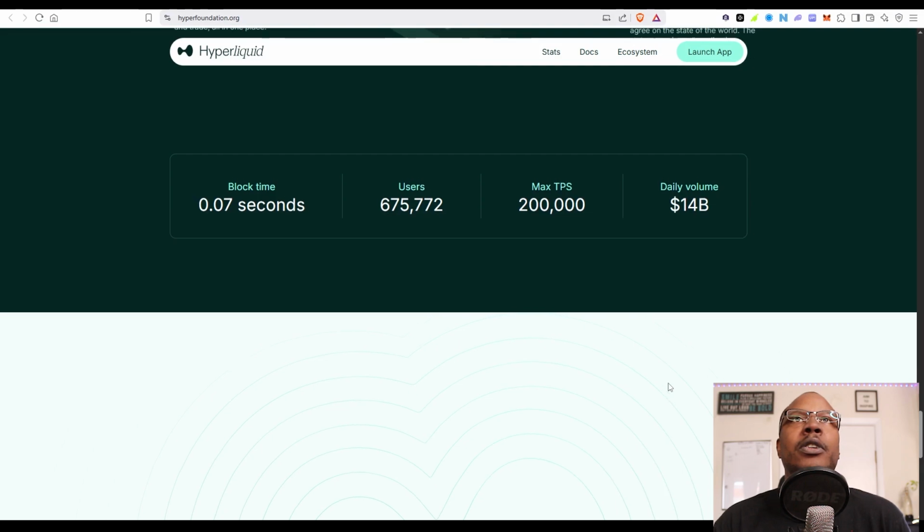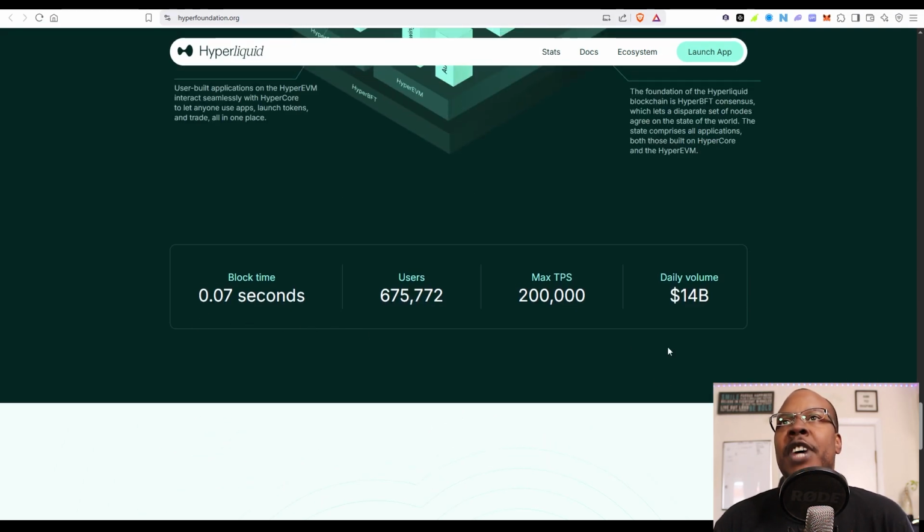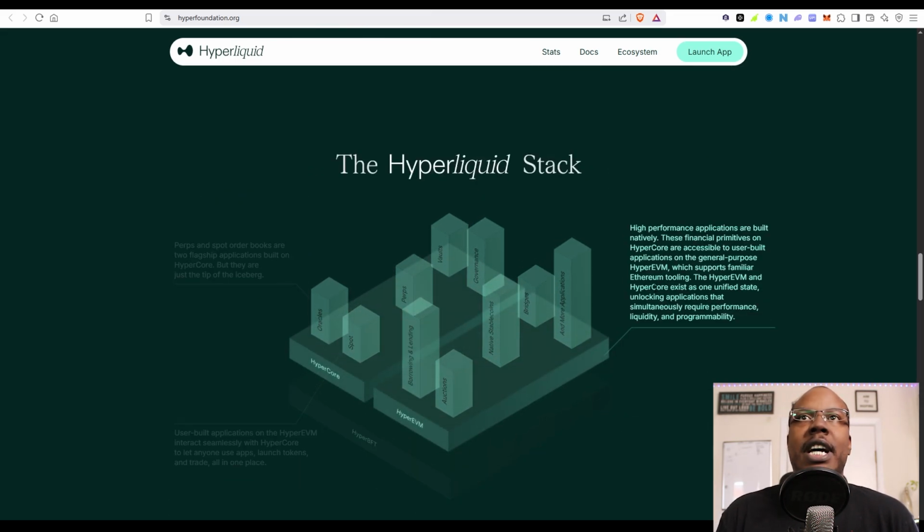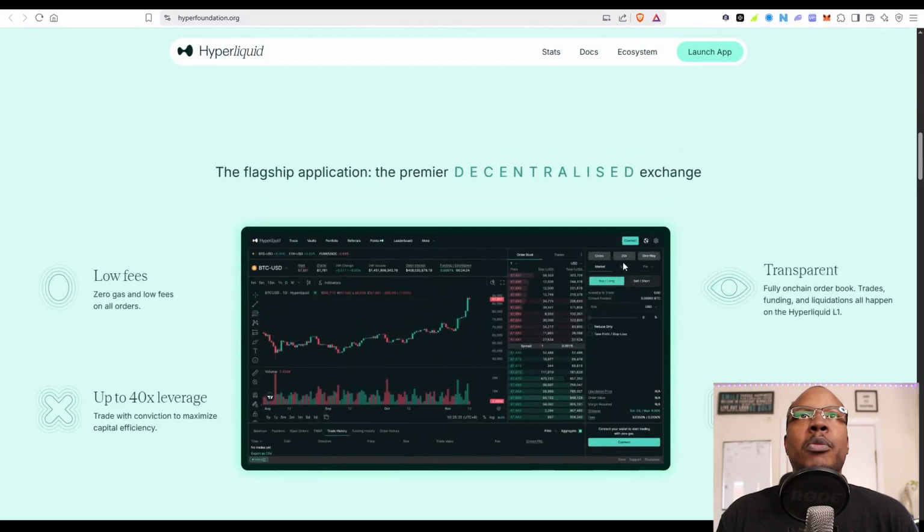Scrolling down a little bit, you can see block times are super fast. The daily volume is 14 billion. So this is where I start to get very, very bullish on this ecosystem. One of the things that I wanted to point out was we see that the decentralized exchange is the number one application, the flagship application of this project.